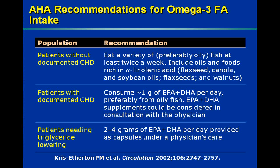The American Heart Association does recommend omega-3 fish oils. In fact, if you don't have heart disease, it just recommends you eat a variety of fish at least twice a week. And that's not catfish. Catfish is completely devoid of omega-3 fish oils, and it's not fried fish. So you want fish with high DHA and EPA, so salmon is a good fish, tuna. So it does recommend you have fish at least twice a week.